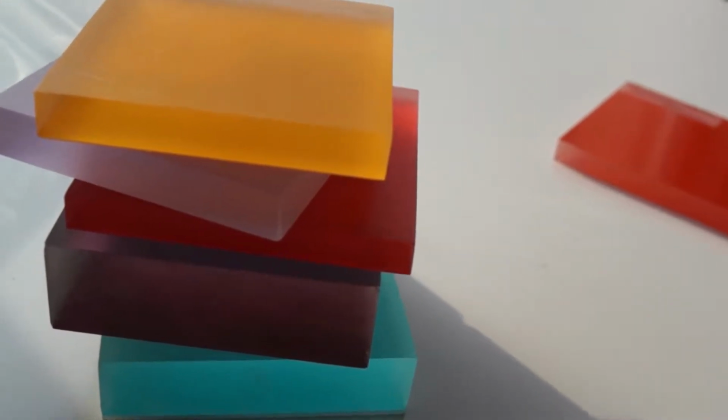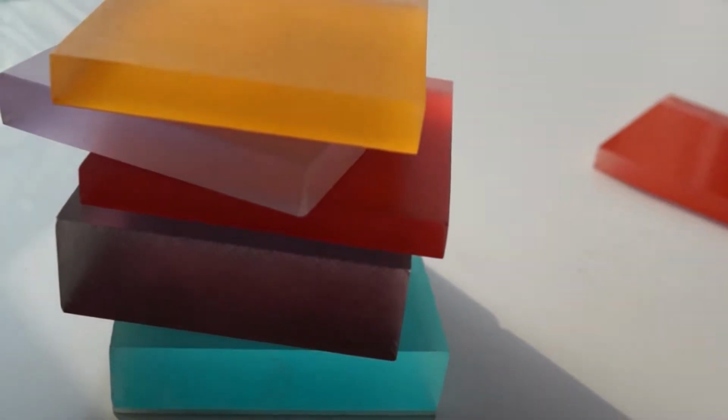So access to physical samples is really important for the designers that come visit our material library. It gives them a chance to have a really tactile experience with the materials, to see what they're working with and what they want to specify in either student projects or in real building projects.